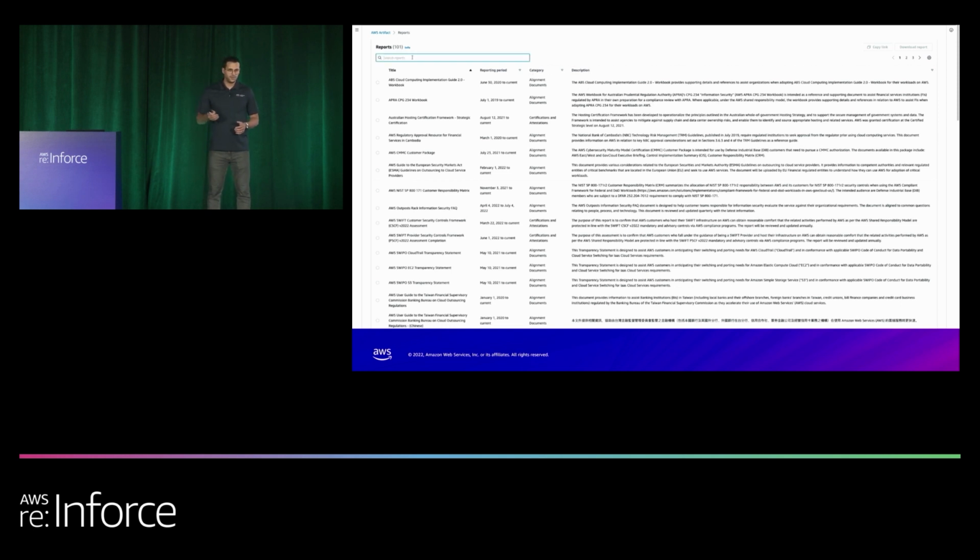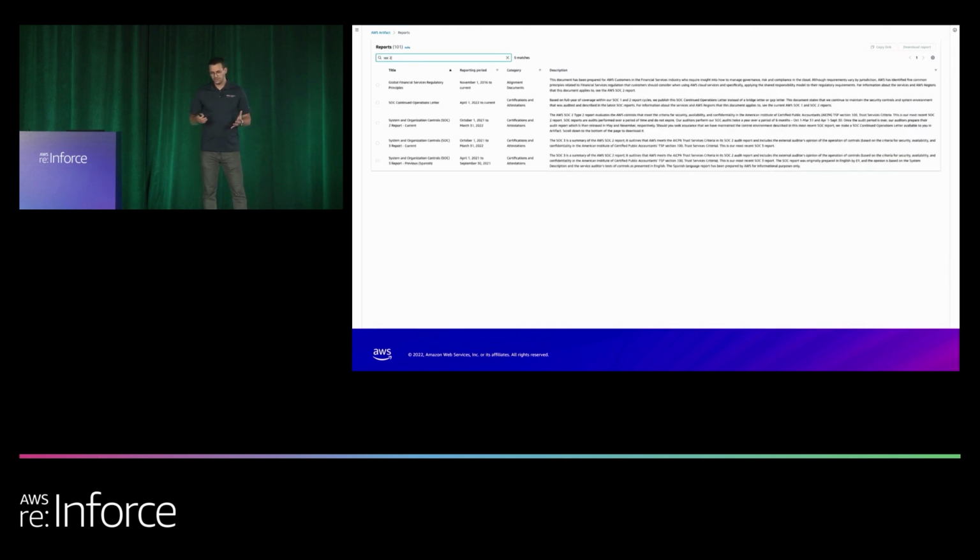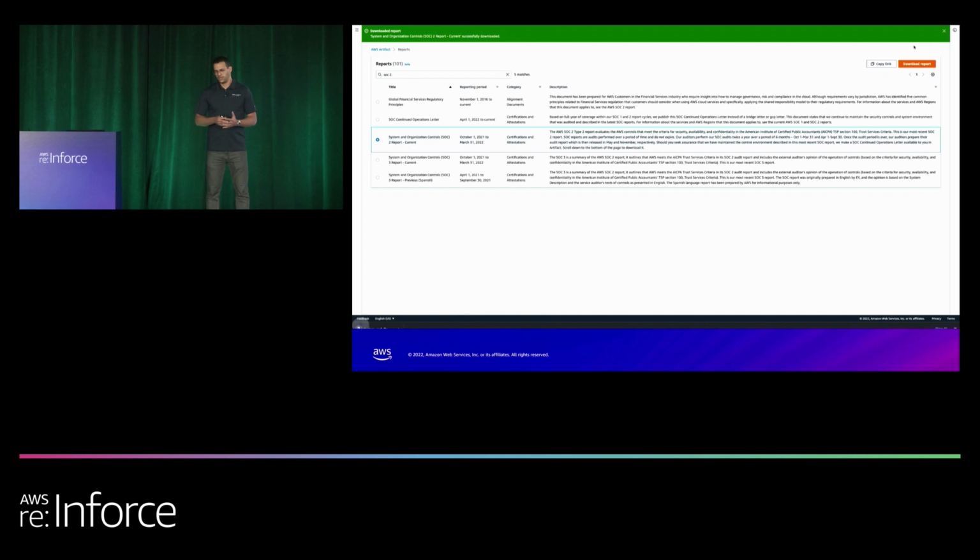And you can use the search bar to search for, for example, a PCI DSS report, or for example, if you're interested in a SOC report, you can just type SOC2. You can select the report that you want to download, and you just hit download. And here you go. You downloaded a PDF format of your SOC2 report. And you can give it to your auditors, right, as an audit artifact.